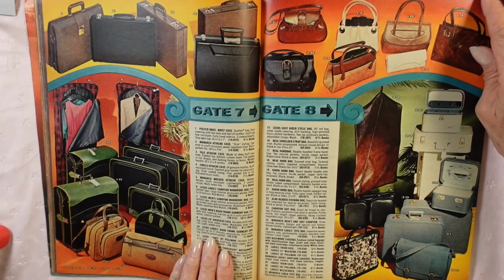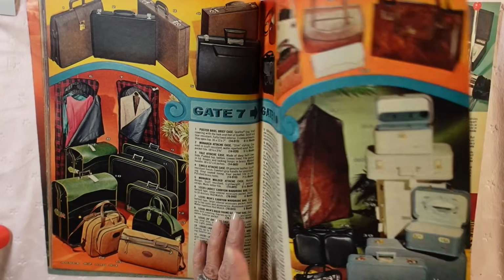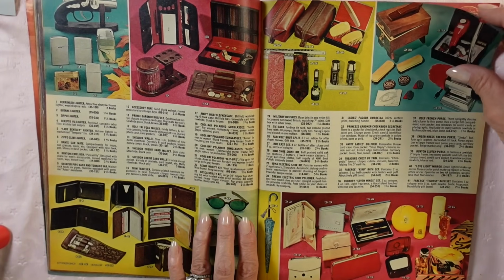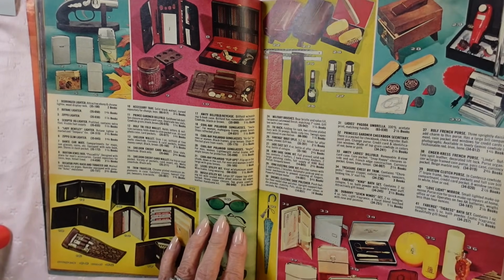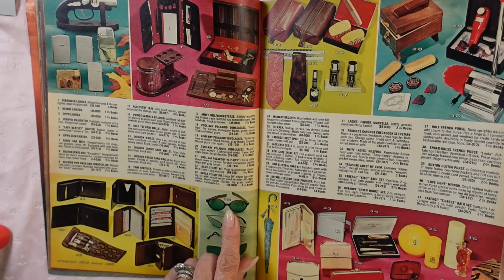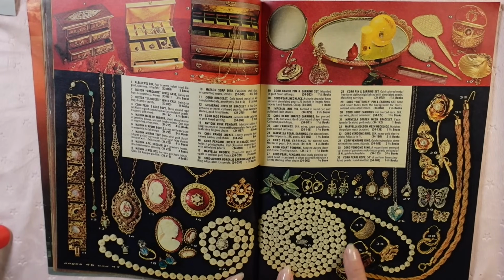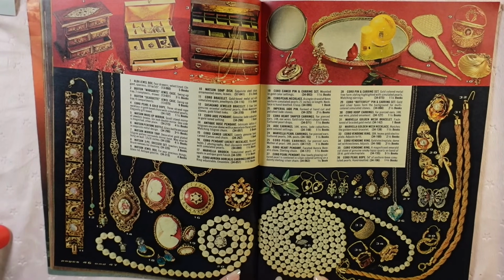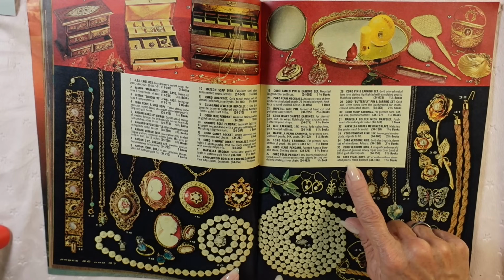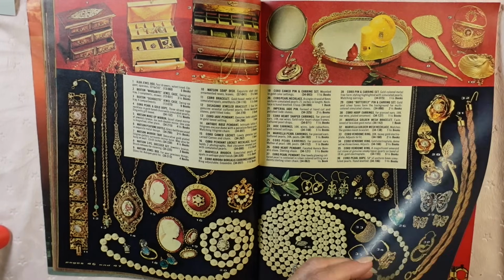Purses, wow. I love these purses. I love retro purses. Wallets, sunglasses, 1 1/6 book for those. Look at these fake pearls. I know they're fake. I can see them. Coral pearl simulated. Yep. I can spot fake pearls a mile away.